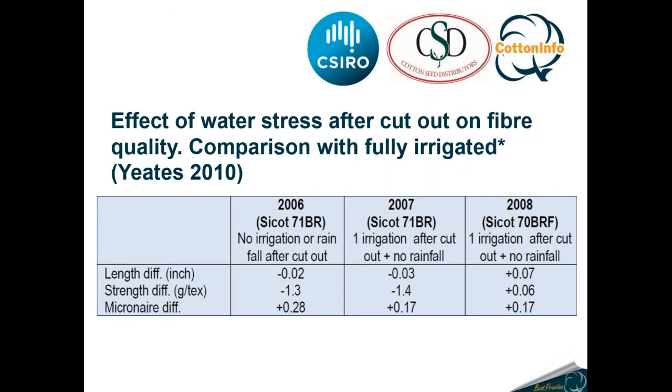That's because most of those bolls have already grown their fibres, because that occurs early in boll development. Where we do see impacts later in growth is on both micronaire and strength. Strength is often associated with micronaire because of the laying down of cellulose, but principally, where we're impacting on photosynthesis post-cutout is where we see differences in micronaire, which is essentially the amount of cellulose laid down.